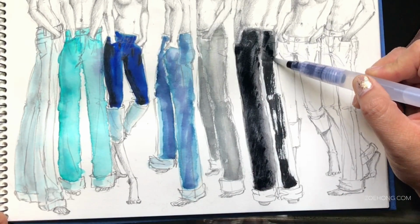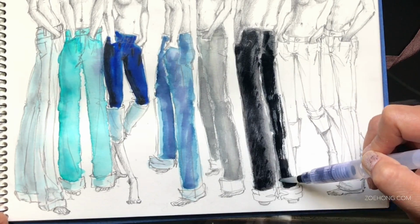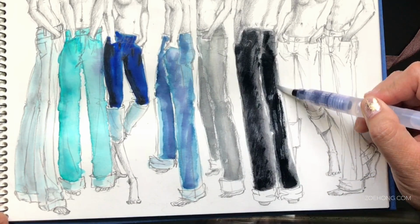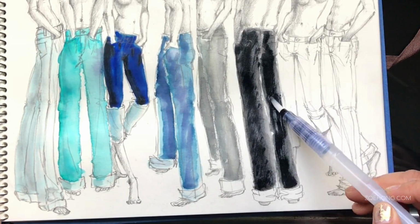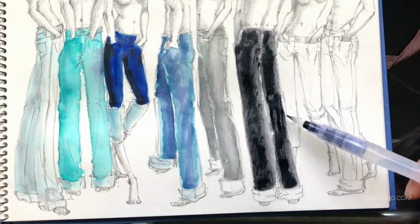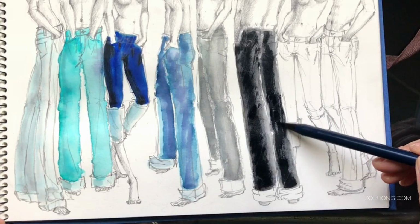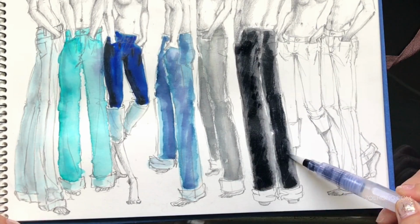Don't be afraid to mess up. Don't be afraid to try new things. Just remember them, catalog them. Like, this is what happens when you do this, and this is what happens when you do this. And keep in mind, these brush pens dry really fast. So whatever texture you have on there, it's there forever. You still see that original texture in there. And that's annoying, but that's brush pens for you.